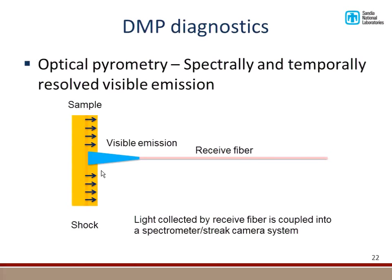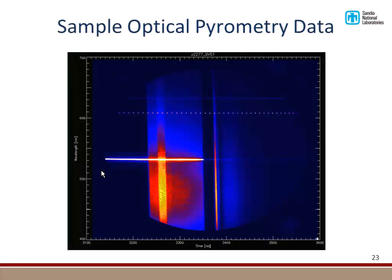So again, you have a sample that has a shock in it. This time it's got some light that it's emitting. So we just collect that light and couple it into a spectrometer and a streak camera. And so that gives us time and spectral resolution on what's coming out of the sample.